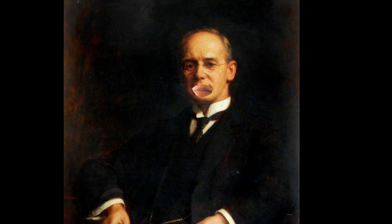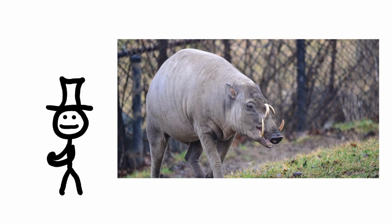Number 8. Now, some of you may have heard of this one. It's the four-legged wild ham producer, the Babirusa. Notice how it's got 4 horns? Crazy, right? Actually, they're not horns.